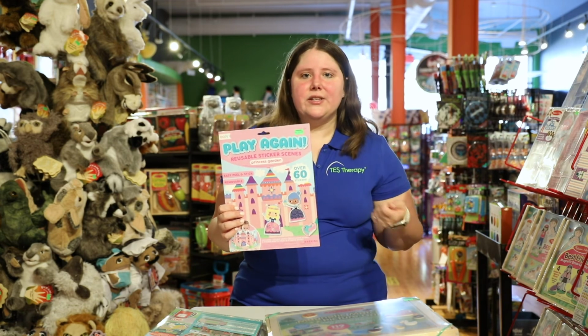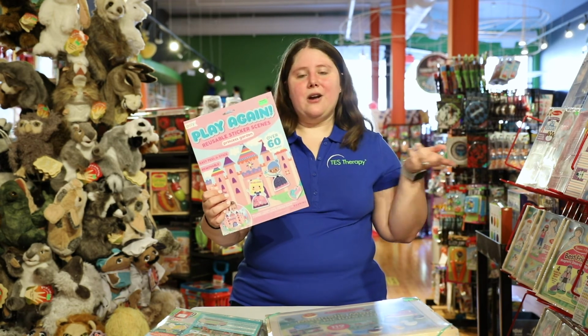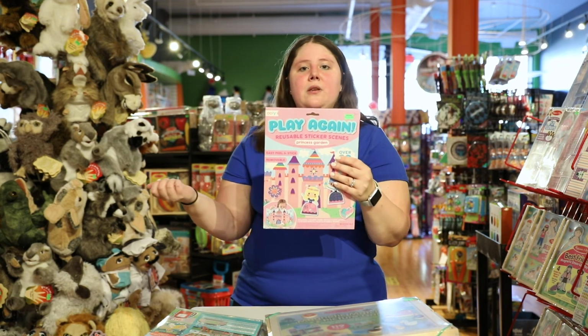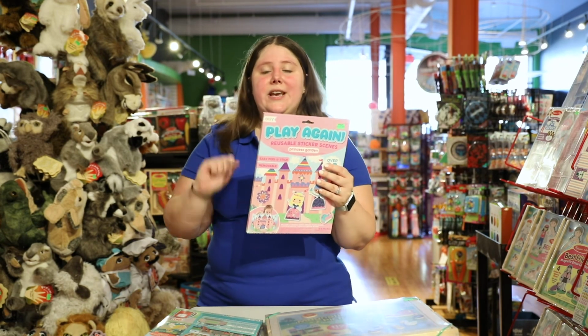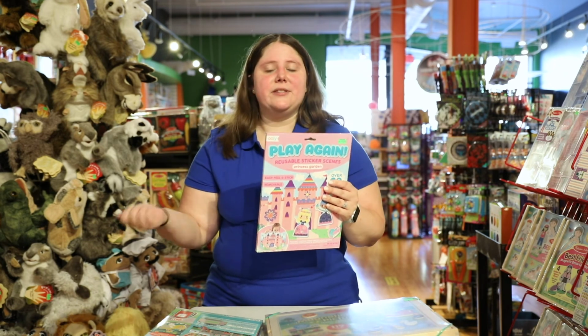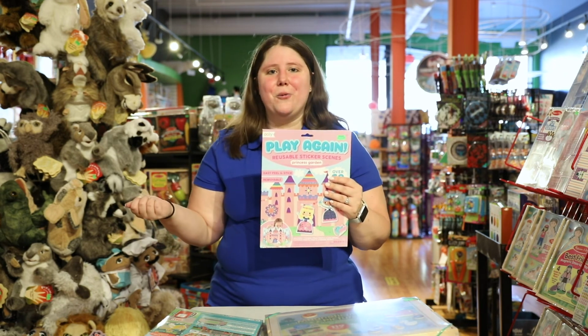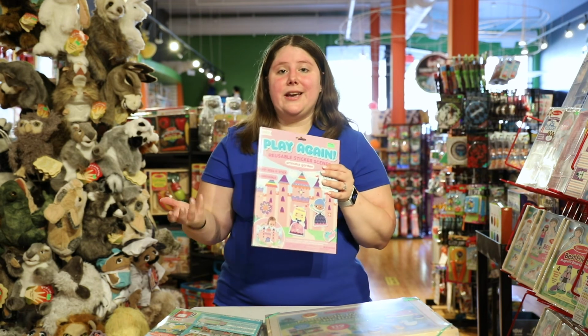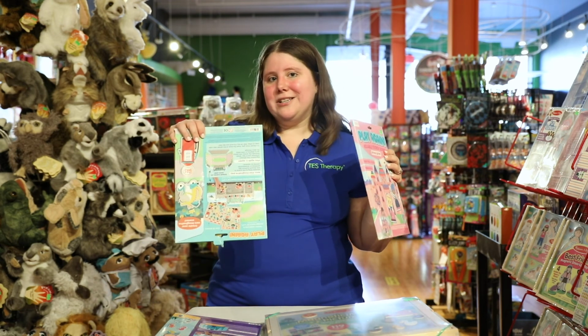You just put the stickers on the scene and then you can just buy a new pack when those are all used up. You can also play again and again. What's really nice about these stickers is you can take them off and put them on and reposition them. It's not going to stick forever right away. So it's great that you can reuse this a couple times. And like I said, always buy more if you want a different scene.